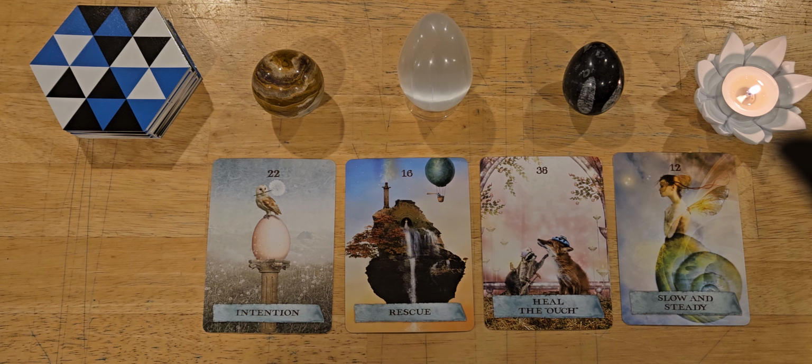So yes, really take the time to assess from a soul level what it is that you want and what you need to put your attention on, because that is really what's pulling at you at this point in time in your life. This is what your inner journey is asking you to focus on at this point in time. And we'll go ahead and move on to card 2 here.